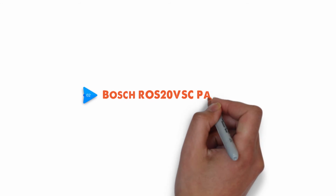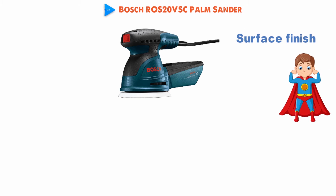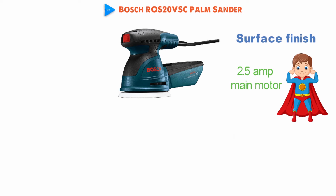At number 2, we have the Bosch ROS 20 VSC Palm Sander. The Bosch is a great palm sander for light work of surface finish on a wide range of materials. Powering its sanding capabilities is a powerful 2.5-amp main motor that runs on the main supply. The high current drawn from your socket translates to impressive torque for a compact unit.